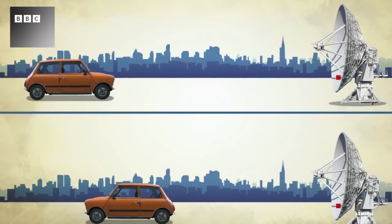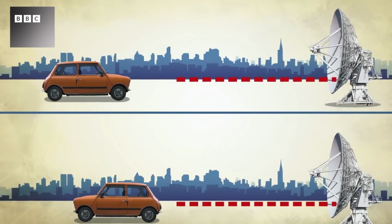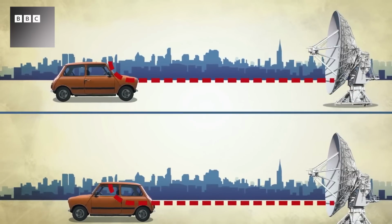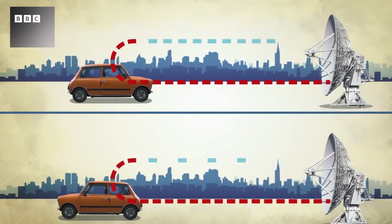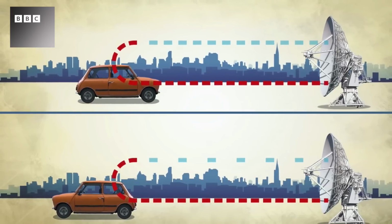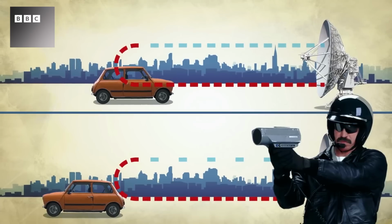And as a Doppler radar knows the frequency of the radio wave it sends out, the velocity of which is limited by the unbreakable speed of light, it can work out through the change in frequency coming back whether the object detected is moving towards it or away from it, and at what speed. It's how police radar guns work.